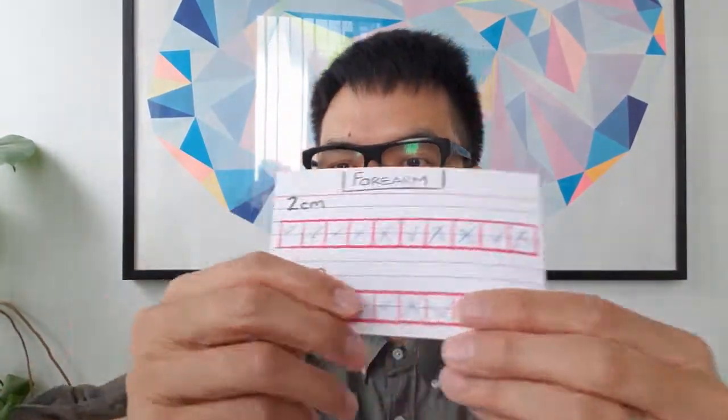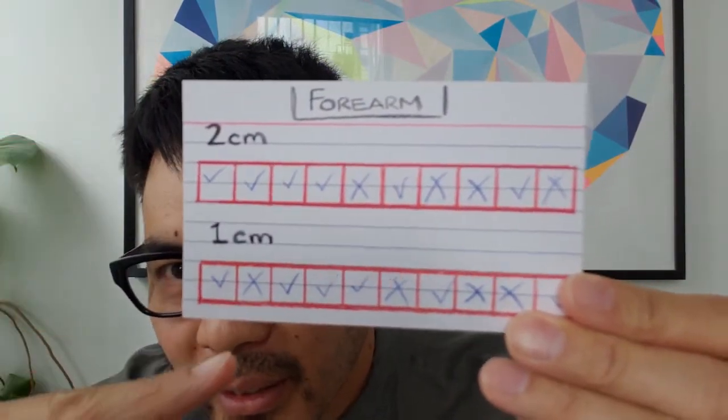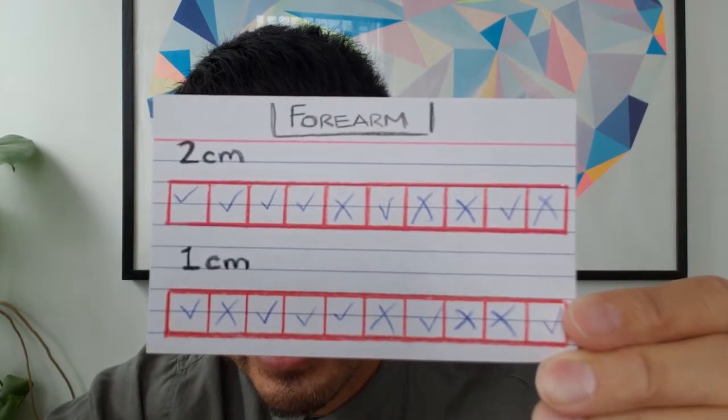All good. Let's take a look at the results now. As you can see, a comparison between 1 centimeter and 2 centimeters. It's about the same. It's about 60% effectiveness, at my guesses, I guess.